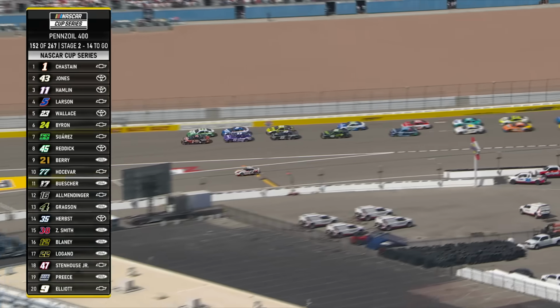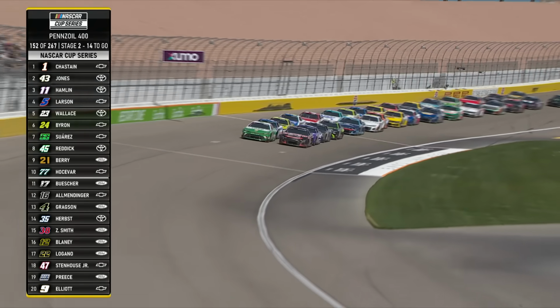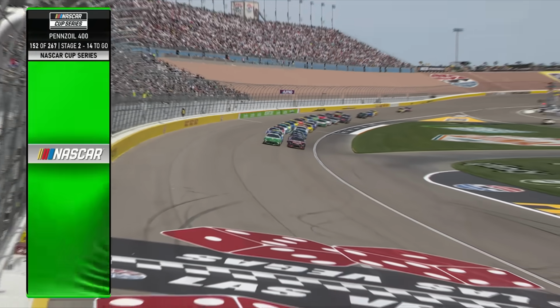You got to go 14 laps to get to the end of stage 2. The first 3 cars took 2 tires on that pit stop to gain track position. Here we go.